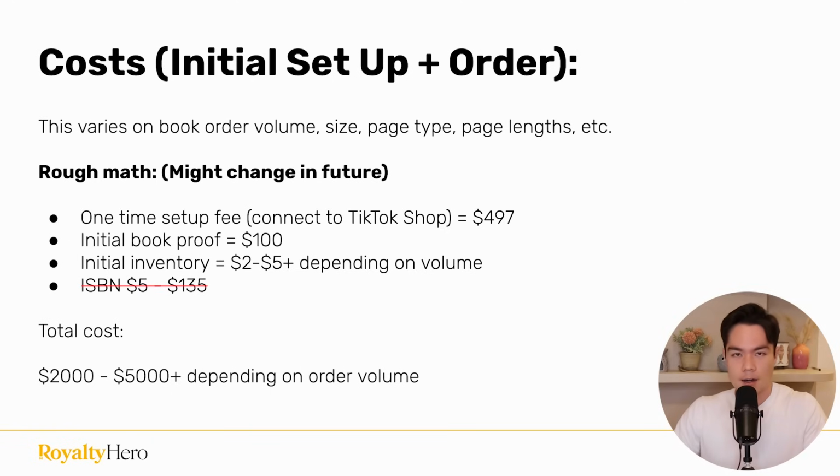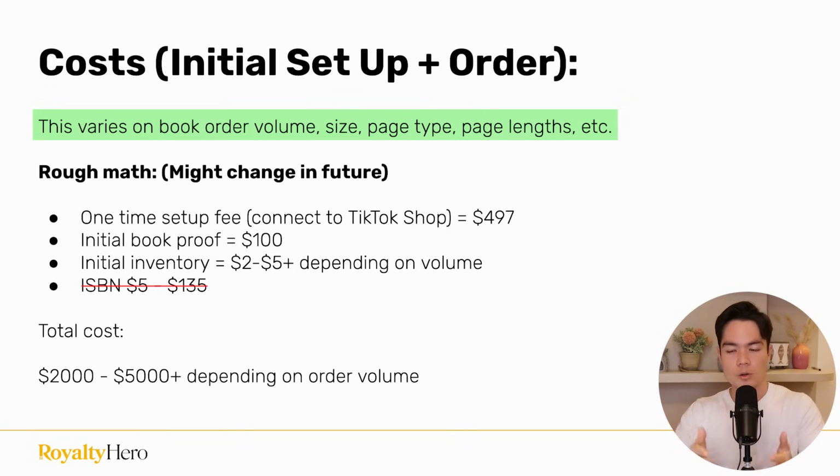Now let's talk about the cost. This is something a lot of you asked in the comments. It's going to get pretty technical, but since a lot of people asked, I wanted to lay it out here. Please keep in mind that this varies based on the book order volume, meaning how many books you order, because the more you order in bulk, the cheaper it gets. Also, the size of the book, the page type, the page length, whether it's black and white or color, those kinds of things will change the cost of printing and other stuff.